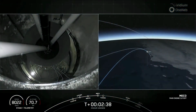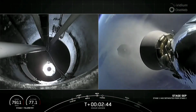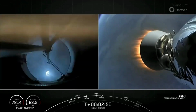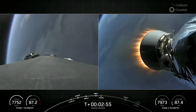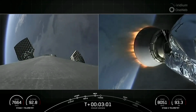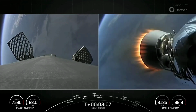MECO. Stage separation confirmed. MVAC ignition. And there are great views of that shortened MVAC nozzle. Right-hand side of your screen is the second stage. Left-hand side of your screen is the first stage. We've begun deploying the hypersonic grid fins on the first stage. Those are those structures that are popping into view right now.